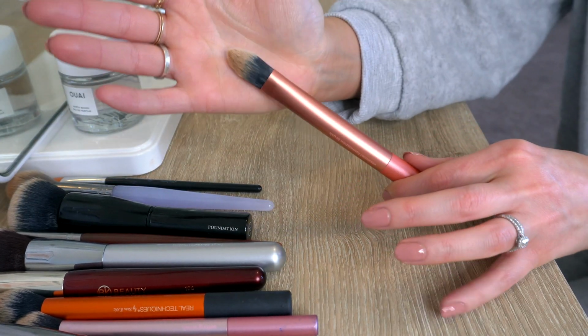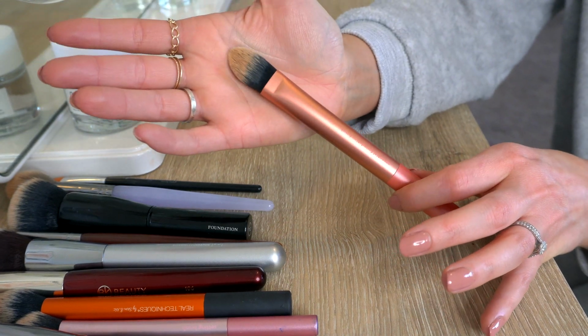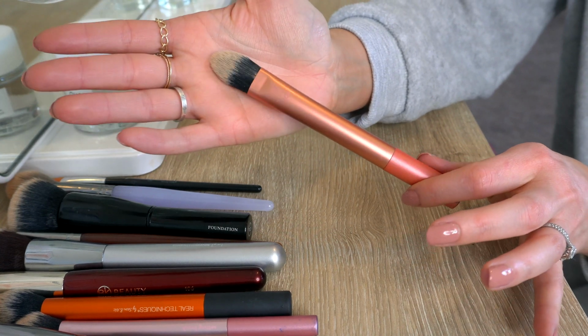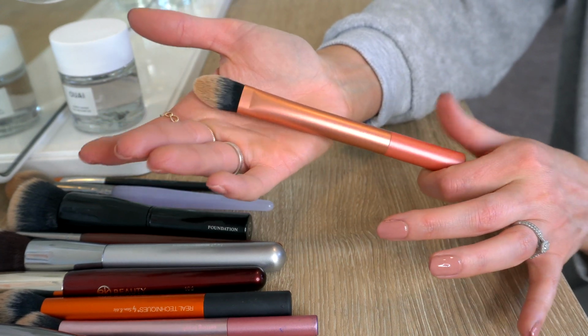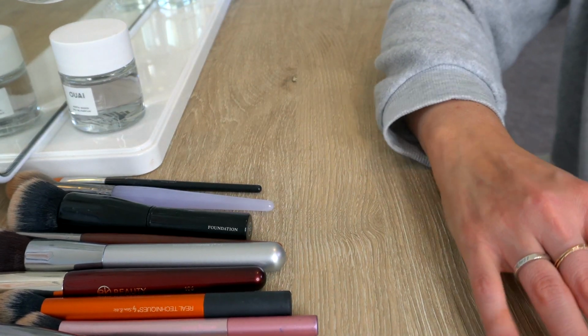Okay, this is Real Techniques. This is the Essential Foundation brush, so it's the classic paddle style. This I'm gonna get rid of. I don't love this style of brush for foundation. I know it's like the classic style, but I just don't find myself wanting to reach for this, so that one I will get rid of.